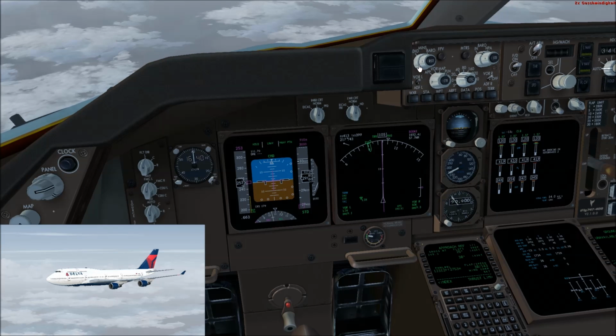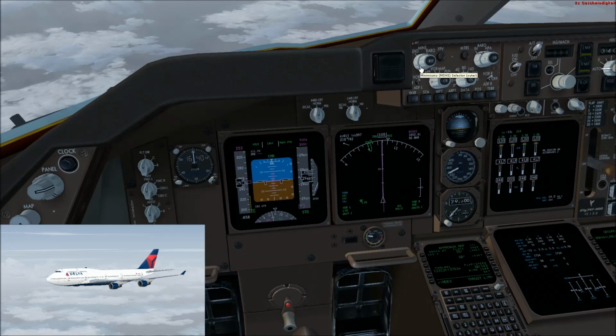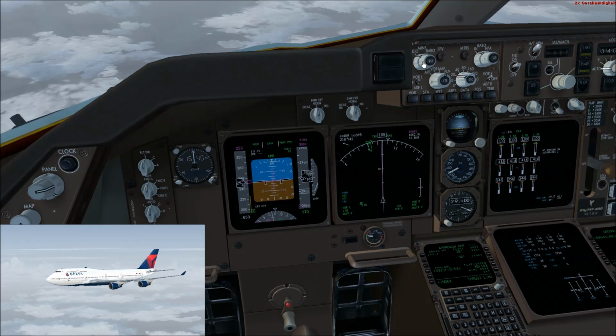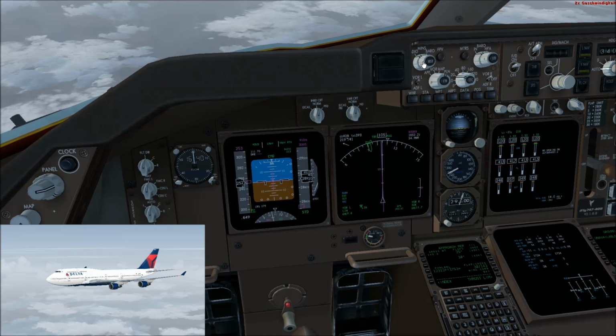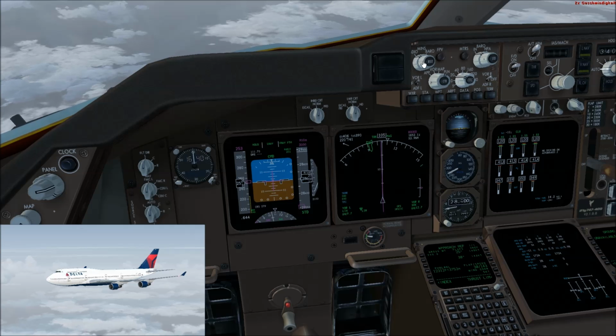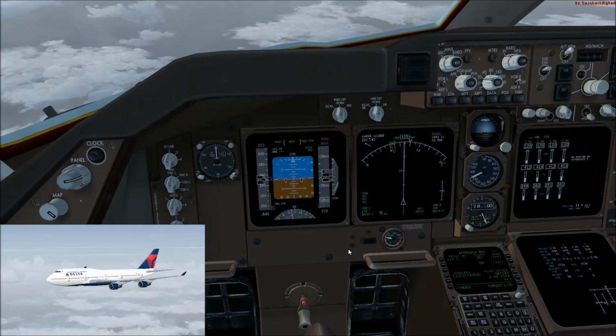Or let's choose the baro. Let's take baro minimums. Or do we? No, let's take the radio minimums. So we set it to 200 feet, I would say. That's always the decision height I choose. I don't know what the real decision height is for the ILS 08 left at Honolulu International, but 200 feet should be good.